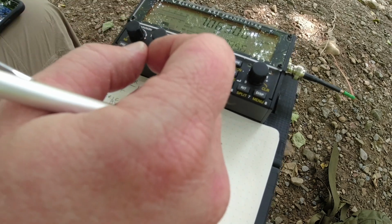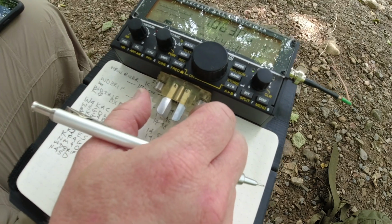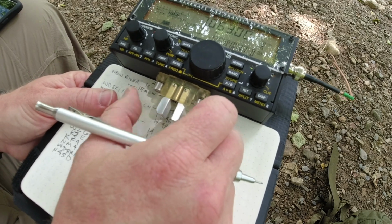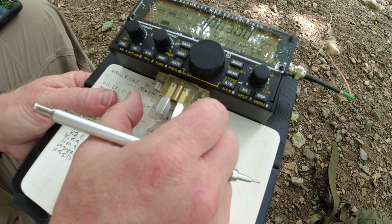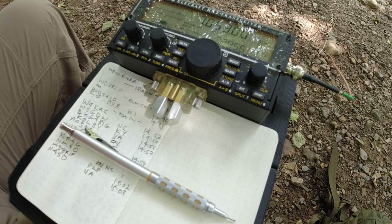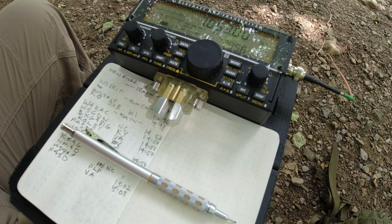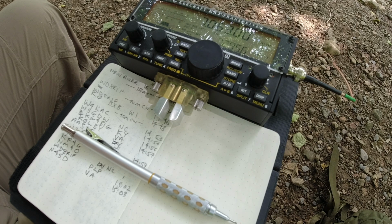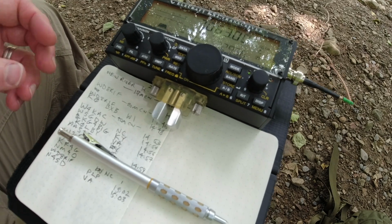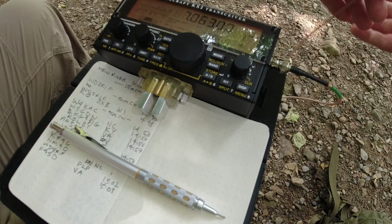His antenna actually has a really nice place to connect up a, okay. Let me see, I've got enough. I'm going to log myself as QRT. Okay, there we go. So this was really fun. This is a really simple little activation. I'll try to show you here. I don't know if I can pull this in close enough or not.